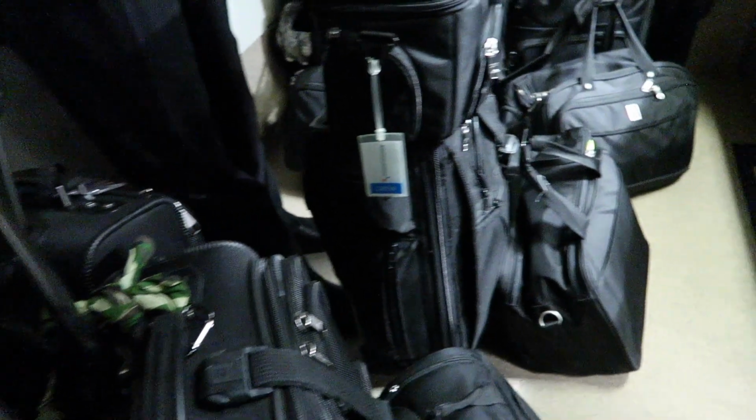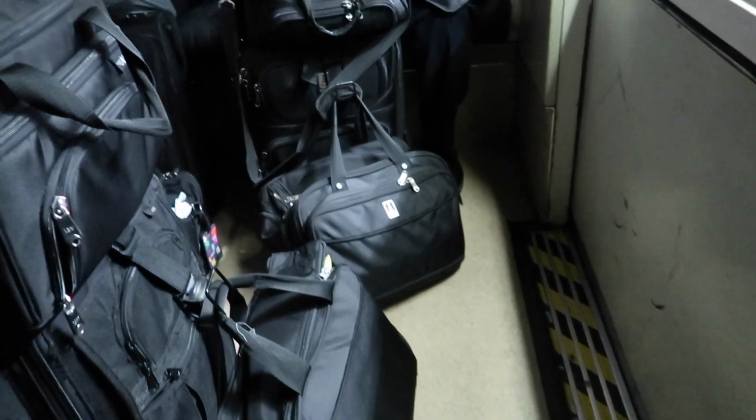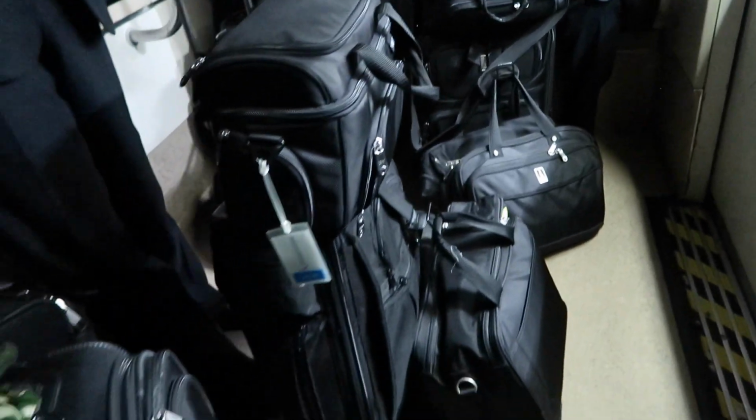You guys think normal people pack a lot? Look at how much crew members pack for 3-day trips. We bring so much stuff with us.